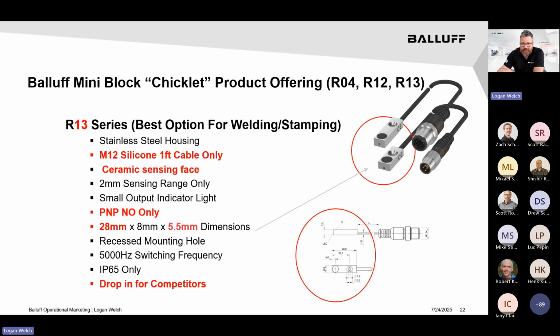There's a slightly different variant too in the R13. It's a little bit longer. We developed this to just capture some more business. It's kind of a me-too product with one of our competitors, so that's why it's a drop-in for competitors. I would emphasize just stay with the R12 unless they need the R13. It's really just going to give you a little bit longer size, and it's PNP only. So just keep that in mind. The R12 is really the way to go. I just wanted to point out there is a 13. Sometimes it's a direct replacement for some Turck products.